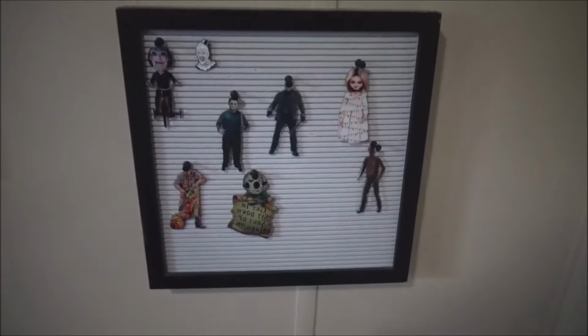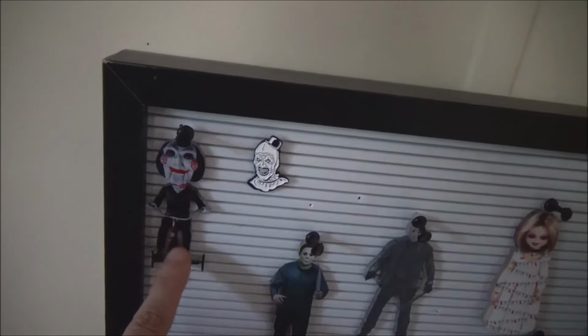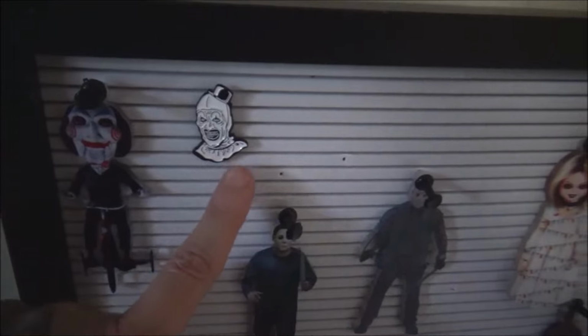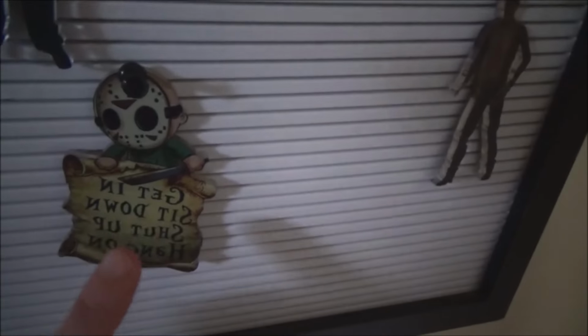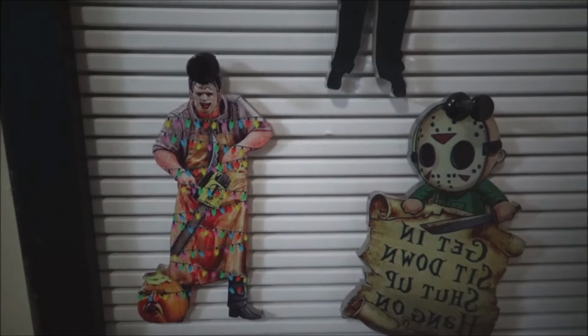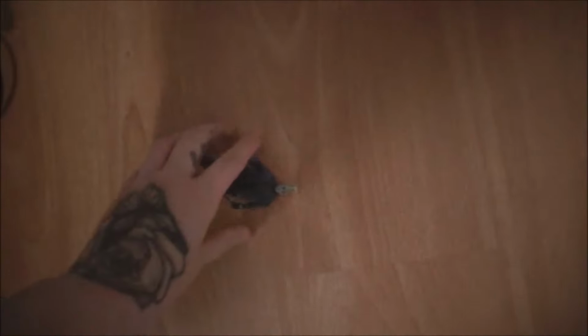So, I have my pin board, all of my horror Christmas tree ornaments hanging up. I have Billy from Saw, I have the Terrifier pin, I have Michael Myers, I have Jason. Nice Jason. I have Tiffany, I have Freddy Krueger, I got this cute little Jason, and a Leatherface right there with his Christmas lights. And then Jason fell on his face.